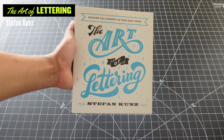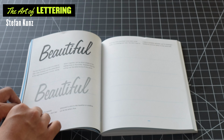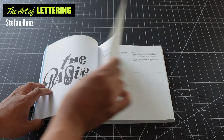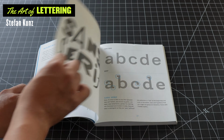Next is a book on calligraphy. As you can see, I have not done the exercises yet, but the cool thing about it is that it teaches you modern calligraphy. Fun fact, I've been exploring different ways to step away from my computer screen, so I might give this a try.